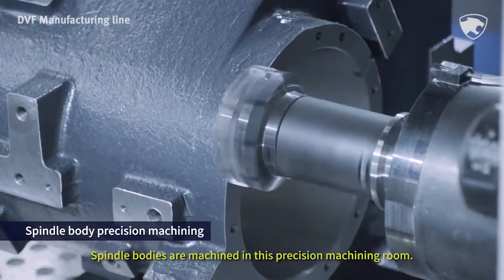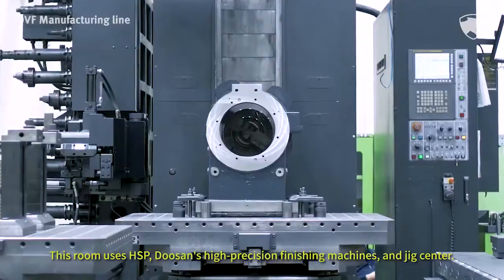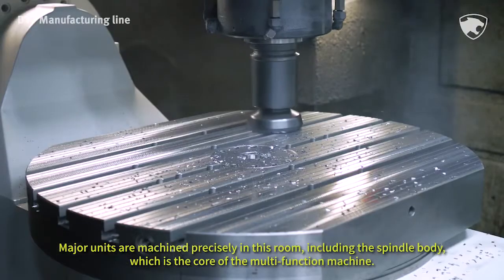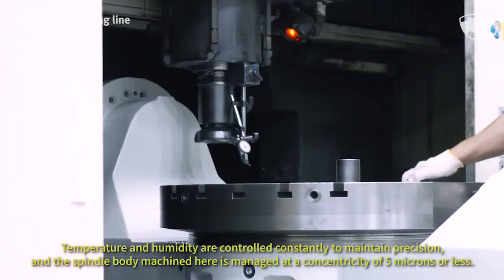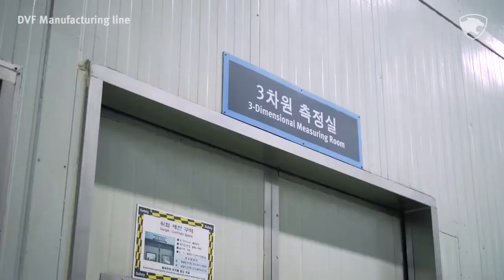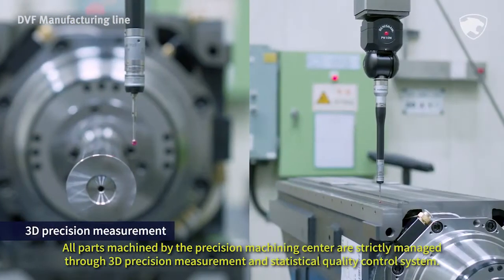Spindle bodies are machined in this precision machining room. This room uses HSP, Doosan's high-precision finishing machines, and jig center. Major units are machined precisely in this room, including the spindle body, which is the core of the multi-function machine. Temperature and humidity are controlled constantly to maintain precision, and the spindle body machined here is managed at a concentricity of 5 microns or less. All parts machined by the Precision Machining Center are strictly managed through 3D precision measurement and statistical quality control system.